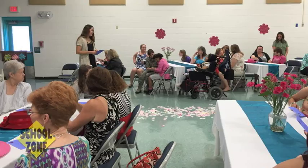They come in, they try on dresses. We have a big mother-daughter tea. The mothers come in, community come in, board members. And the high school girls model dresses for our students. So the students go with their moms, they get to pick out dresses and get ready for the prom. It's just a wonderful event.